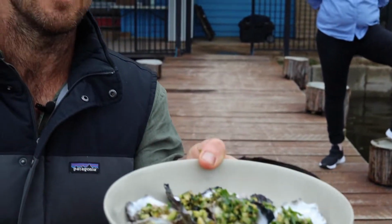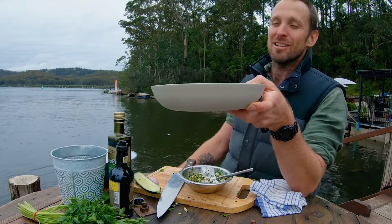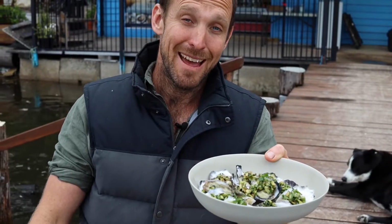And so there we have it, delicious rock oysters out of the Clyde River estuary with a cucumber and balsamic vinegar dressing. Doesn't get much better than that.